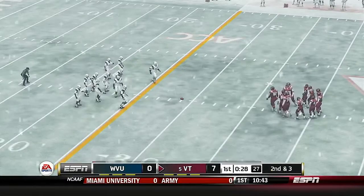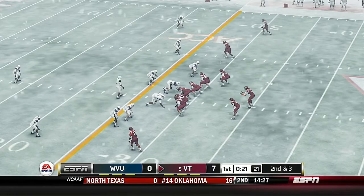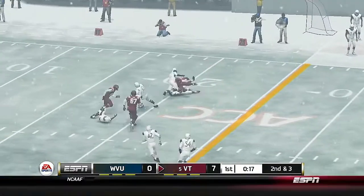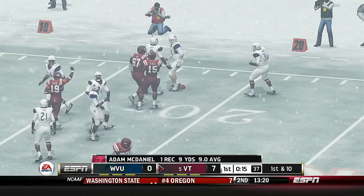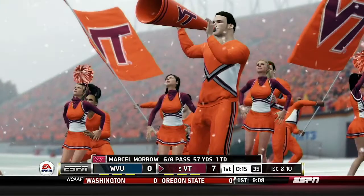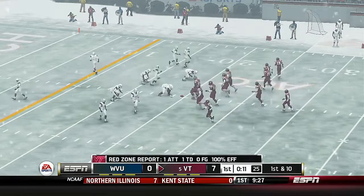Let's get off the field, D. Let's get off the field, D. Hey, check back 11. Caught with room to work. Tackle made at the 20. First down, from the 20-yard line.